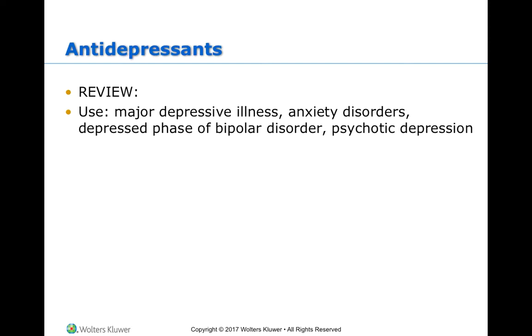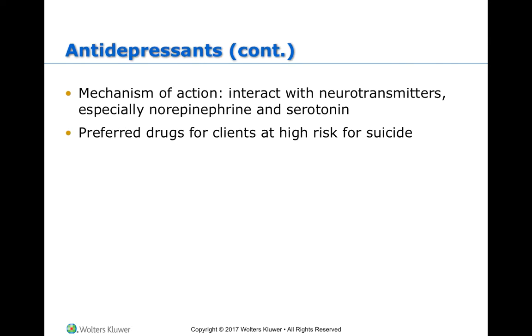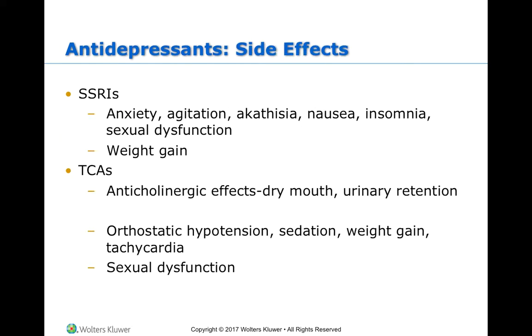Just to review the antidepressants, uses for major depressive illness, anxiety disorders, bipolar disorders, and psychotic depression. There are 4 groups of antidepressants: the TCAs, the SSRIs, MAOIs, and other ones, including trazodone primarily. The mechanism of action is to interact with neurotransmitters, especially norepinephrine and serotonin. These are the preferred drugs for clients at a high risk for suicide.